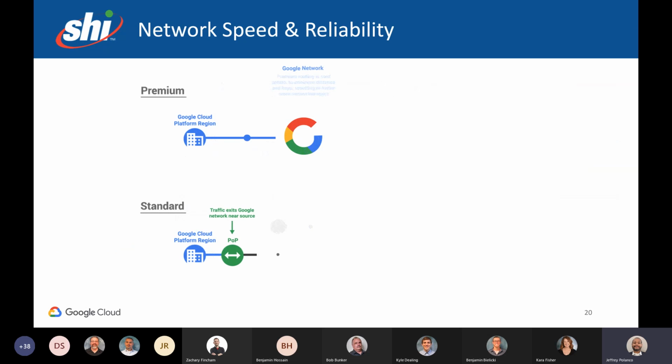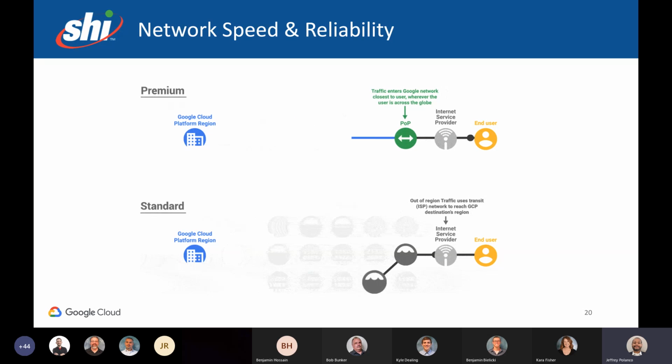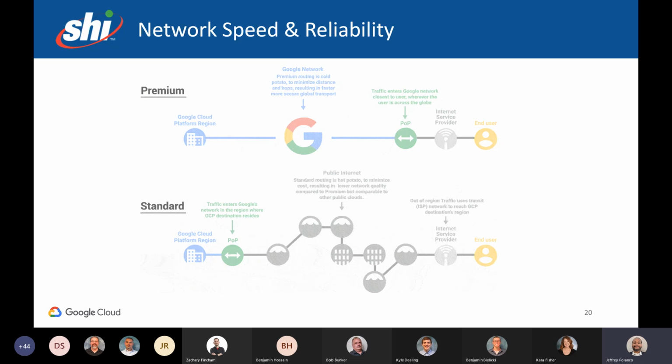In addition to being globally available, Google's network is also fast and reliable. Customers have the option of selecting either a premium or standard network tier, allowing them the flexibility to choose between a high performance network experience or a low cost and reliable network experience. Google has 146 global points of presence, or POPs for short, that allow customers to quickly access their infrastructure. This translates to an improved customer experience in terms of speed, consistency, and quality.